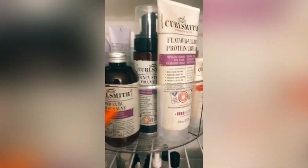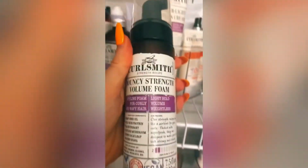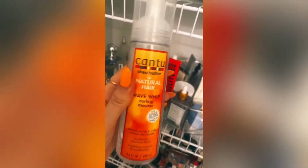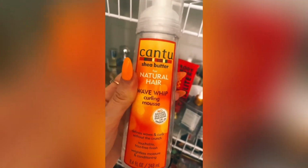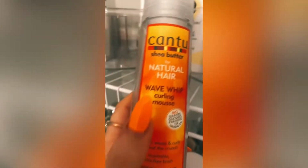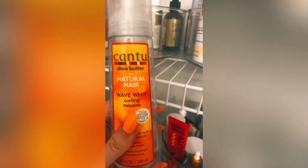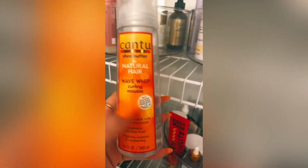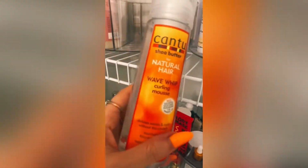Next, we'll talk mousses. This is my all-time favorite, Curlsmith Bouncy Strength of Volume Foam. Another mousse I don't use a ton is this Cantu mousse. It smells like pineapples, which makes me happy. I basically want to eat my hair. I would say this one has more moisture in it than the Curlsmith, but I like the Curlsmith better because this sometimes weighs my hair down, which is funny because it's a mousse, so it shouldn't, but it kind of pulls down my curls a little bit, which sometimes I don't mind.